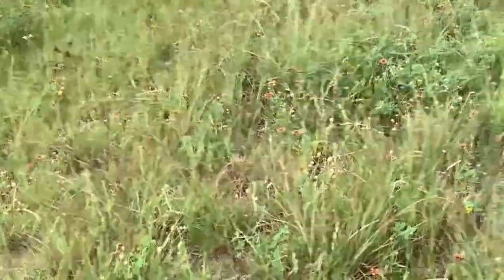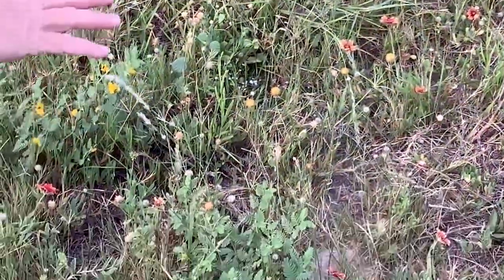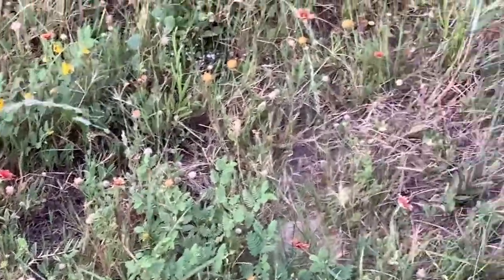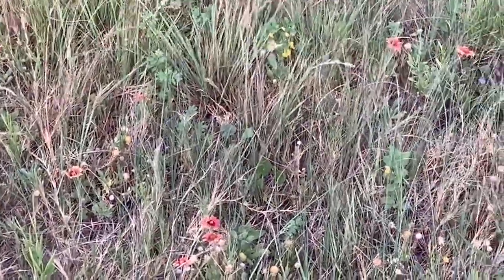Again, this is the most incredible wildflower road there is. You can just look at all the different vegetation here, all the different flowers that are here, and I know that they mowed this about a month ago and it's already reblooming.